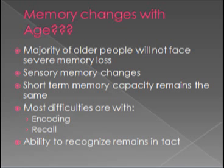So a majority of older people will not face severe memory loss. And what makes memory change in the elderly? It's the sensory memory that changes. It's the ability to hear the information correctly, the ability to see your surroundings. Your short-term memory capacity remains the same. You're still able to hold the 5 to 7 pieces of information at any one moment.